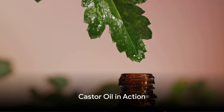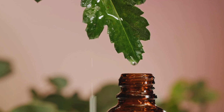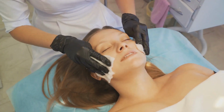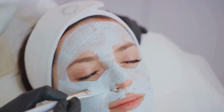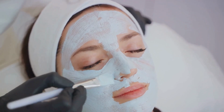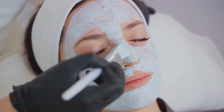Now that we know the benefits, how do we incorporate castor oil into our skincare routine effectively? That's the question that's probably on your minds right now. Well, let's get to it. First, as a spot treatment, castor oil proves to be quite the powerhouse. With its antimicrobial properties, it can be applied directly onto those pesky acne spots or areas of hyperpigmentation.